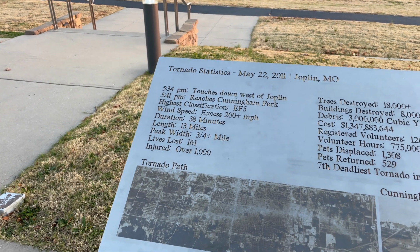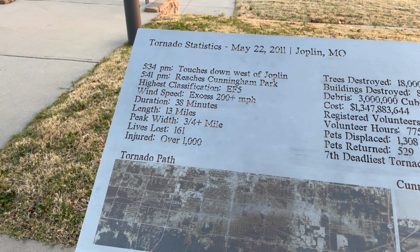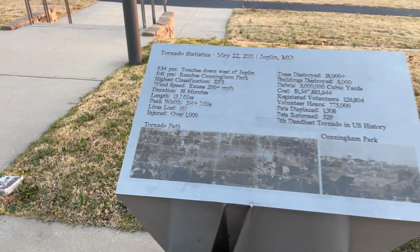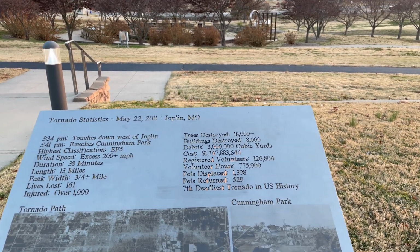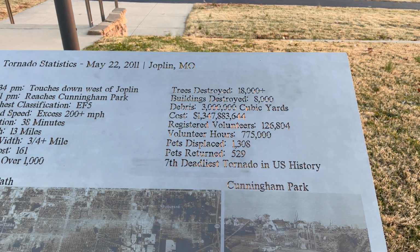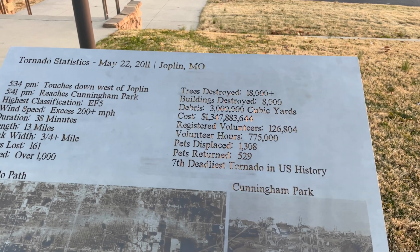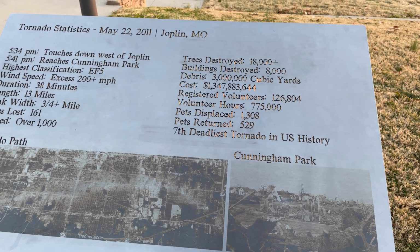The highest classification of a tornado, EF5. Wind speed, in excess of 200 plus miles per hour. Duration, it was on the ground for 38 minutes. 13 miles. Lives lost, 161. Injured over 1,000, which I actually have that exact number. 1,150 people injured, 161 killed. Trees destroyed, 18,000 plus. Buildings destroyed, 8,000. Cost $1,347,883,644. I can't believe I actually was able to say that number out loud. Gosh.